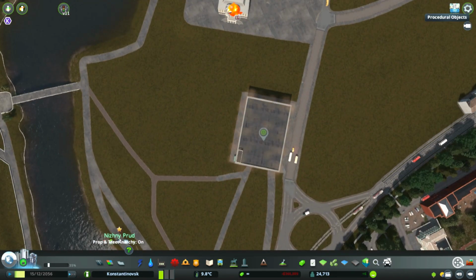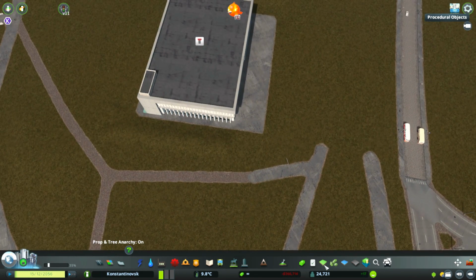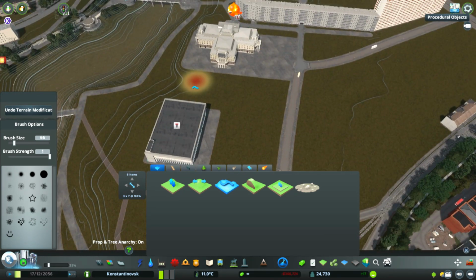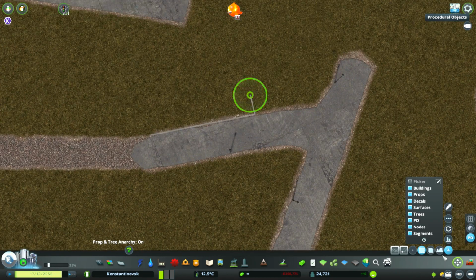Okay, so we're back on track again. We're back to the television station, which, as I did say, wasn't in real life completed until the early 1990s. But again, I'm going to use that Deus Ex Machina of it's an alternate universe, and we've got a bigger budget, so here it is now.